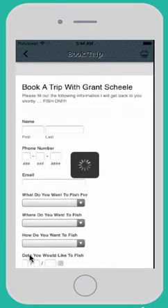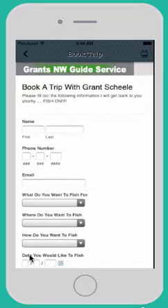And this is a form that we custom design for you. Looks like I've got Grant's form on here right now. We can put in people's name, their phone number, their email address, what they want to fish for, where do you want to fish, what river system, or out in the ocean. It looks like you fish a little bit of the salt from your website.